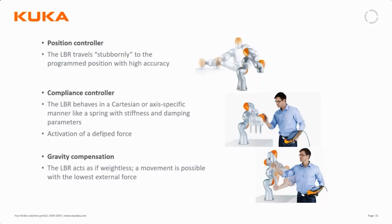And we can also make the application weightless, if we like, which is very useful in an ergonomic application, for example, when lifting a heavy object and then being hand-guided by an operator. So these are enablers which we can use in our applications.